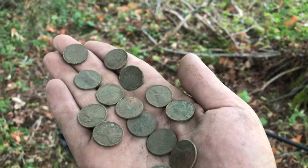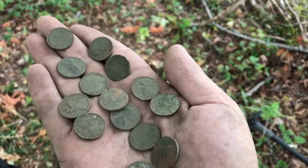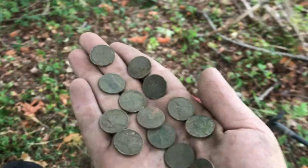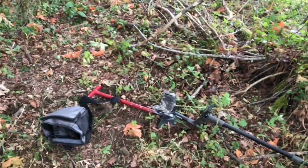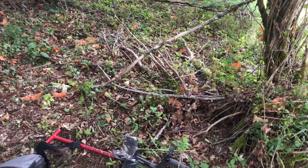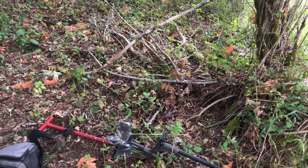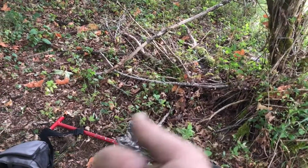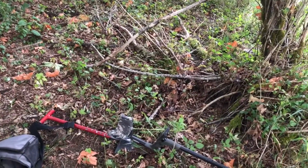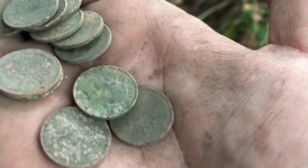Took me about 20 something, 30 minutes just to find and locate all these things. And actually what I did too is I switched from my custom program over to, believe it or not, for Deus owners, the hot program and then the deep program. And I was able to get these little blips, because some of these wheat pennies were on edge and they were deep too. So that's a heck of a spill right there. Too bad there wasn't any silver Indians in it. There was one Canadian wheatie, you can see right there.